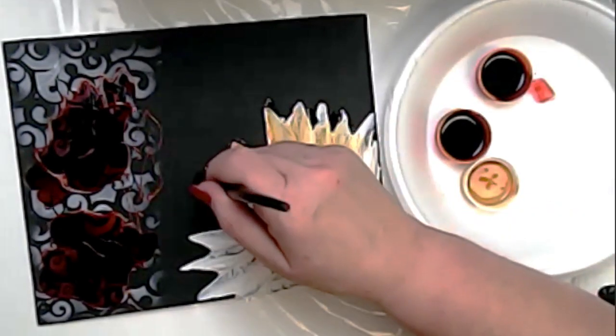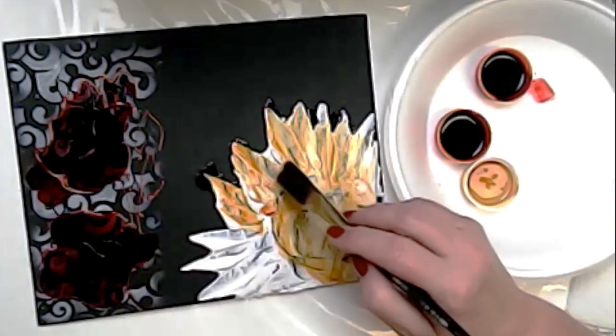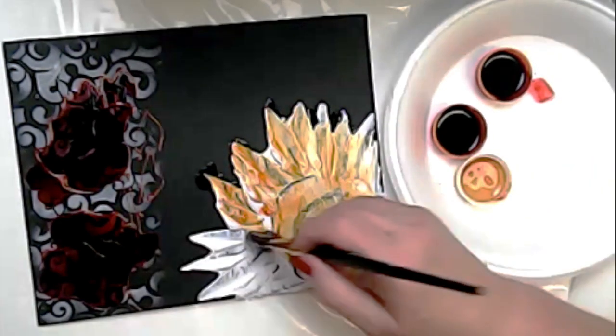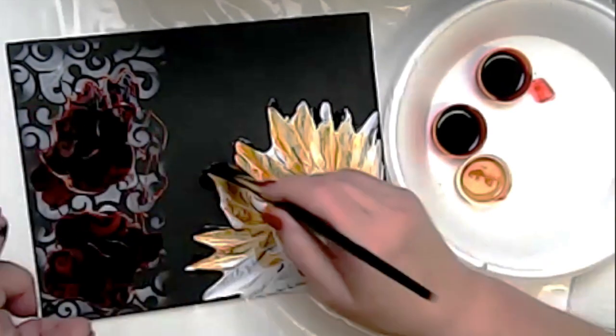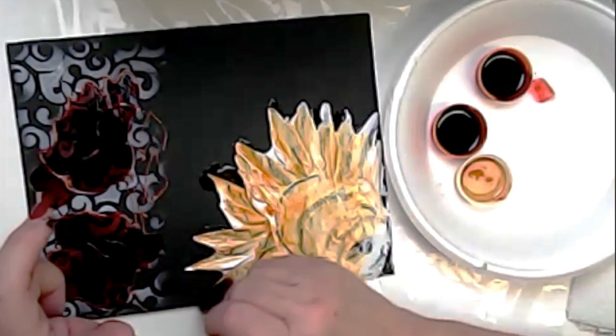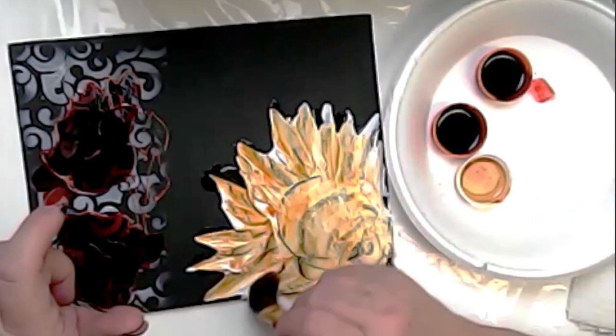I am also using my Eye of the Tiger on the chisel edge. So I use it on the flat, and I also use it on the chisel edge. Now you can see right here I went over. Do I mind? Nope. It's just going to add to my piece. All righty. And the center.